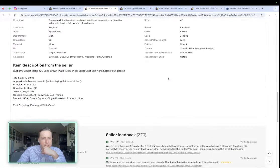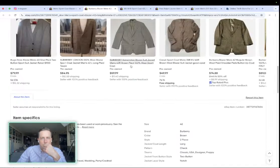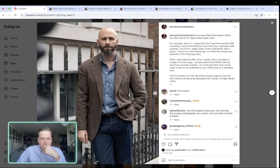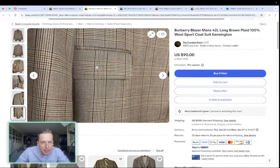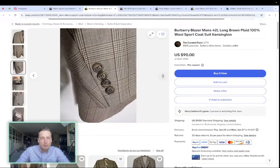Let's look at the description. Doesn't say. Sleeve length is 26. That's good. Color is brown. We'll go back here. His is a little bit bolder, and it looks like it's a heavier fabric. However, I think I like this one. It looks really good. Hell, I might even buy it for myself.